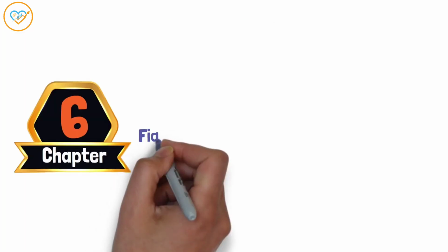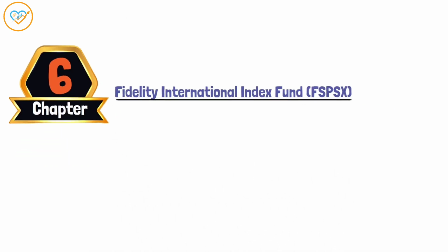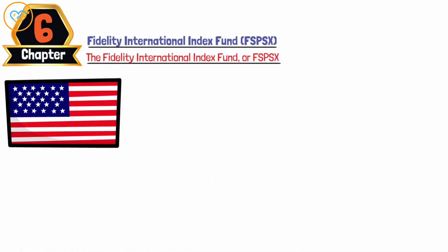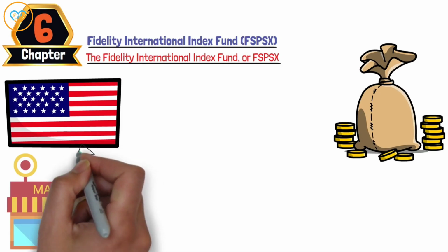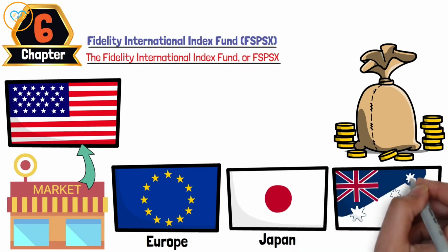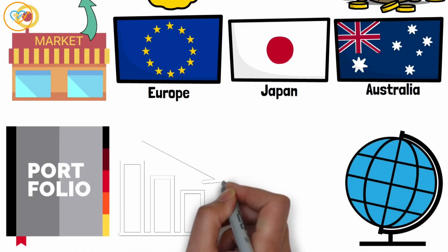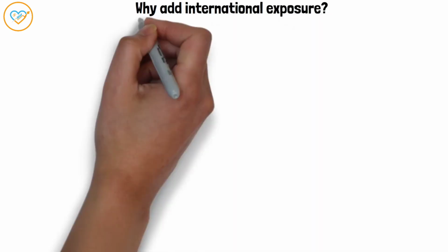Chapter 6: Fidelity International Index Fund, or FSPSX. Finally, let's go beyond US borders with the Fidelity International Index Fund, or FSPSX. This fund focuses on developed markets outside the United States, giving you exposure to companies across Europe, Japan, Australia, and more. By investing in FSPSX, you're diversifying your portfolio globally, which can help reduce reliance on the US economy alone. Why add international exposure?